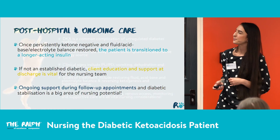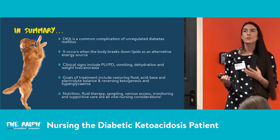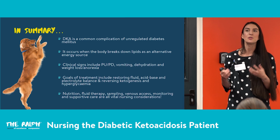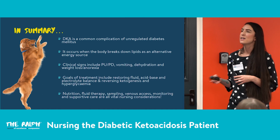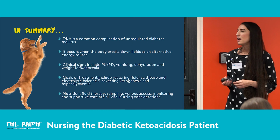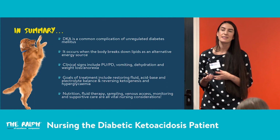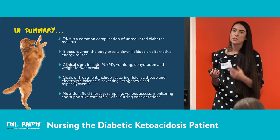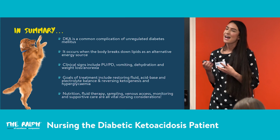The thing that we've gone through in the last half an hour, DKA is a really common complication of unregulated diabetes. It occurs when the body starts to break down fats as an alternative energy source because it can't use glucose. The signs that we see include things like PUPD, vomiting, dehydration, anorexia, and weight loss. And most of our treatment is aimed at restoring the patient's fluid, acid base, and electrolyte balance, reversing ketogenesis, and returning blood glucose levels to normal. And then in terms of nursing, we're looking at nutrition, intravenous fluid therapy, sampling and venous access, and monitoring and supportive care. And these are all really important areas where we can make a huge difference to our patients.